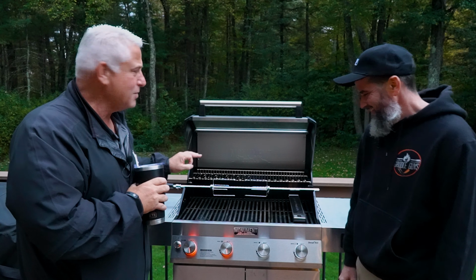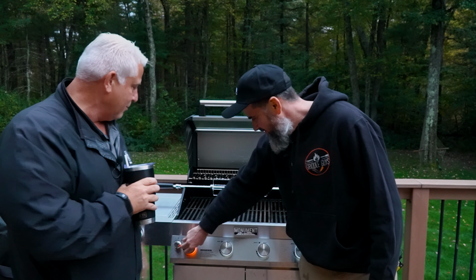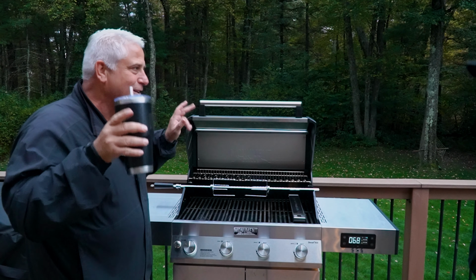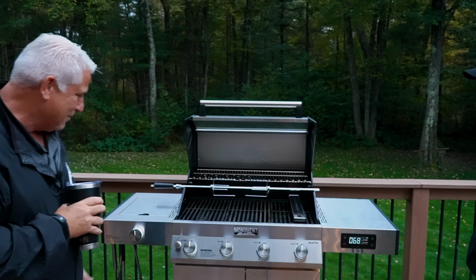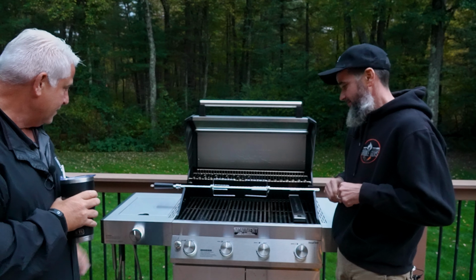They call this Denali 405? Unbelievable. I think of the Denali Yukon, right? It's the top of the line. Yeah, 405, by Monument Grills. So far, we're very happy with this. Yep. It's got the side burner.